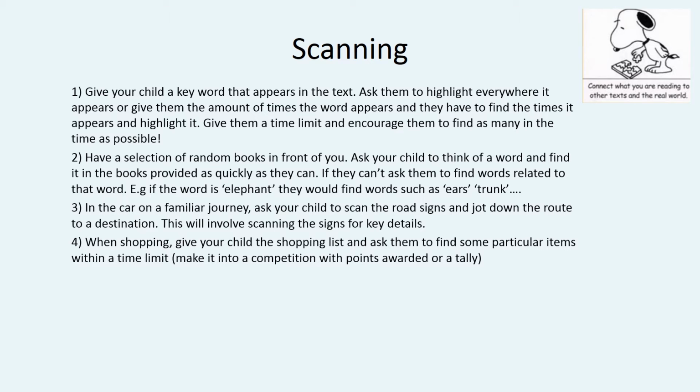Have a selection of random books in front of you. Ask your child to think of a word and find it in the books provided as quickly as they can. If they can't, ask them to find words related to that word, e.g. if the word was elephant, they could find words such as ears, trunk, and so on.